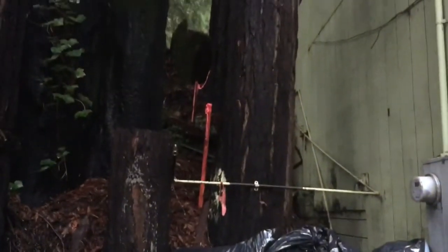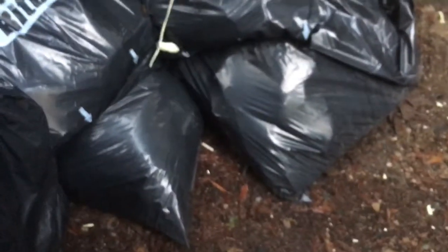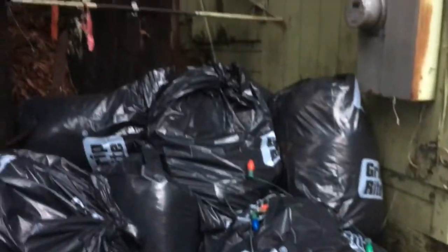Whoops. Gosh. I about stepped off into a hole. It felt like a hole, but it wasn't. Why does that look like a cross? It looks like a cross right there on the tree. Lots of trash. Like, they really cleaned this place out.